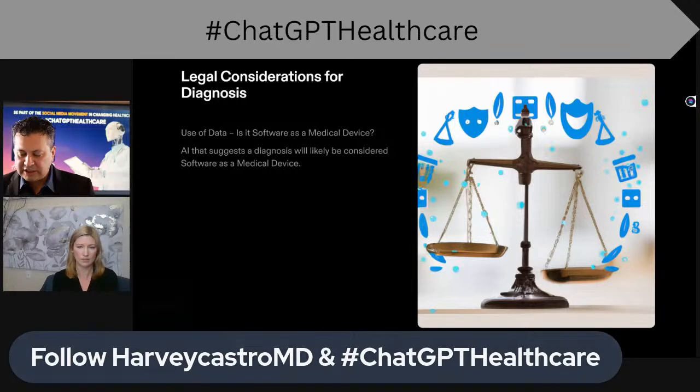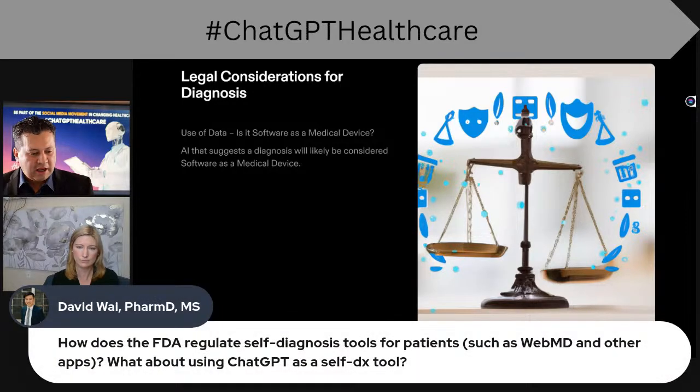I'm going to share the next one. Thank you for sharing that one. The next one, how does the FDA regulate self-diagnosis tools for patients such as WebMD and other apps? What about using ChatGPT as a self-diagnosis tool?